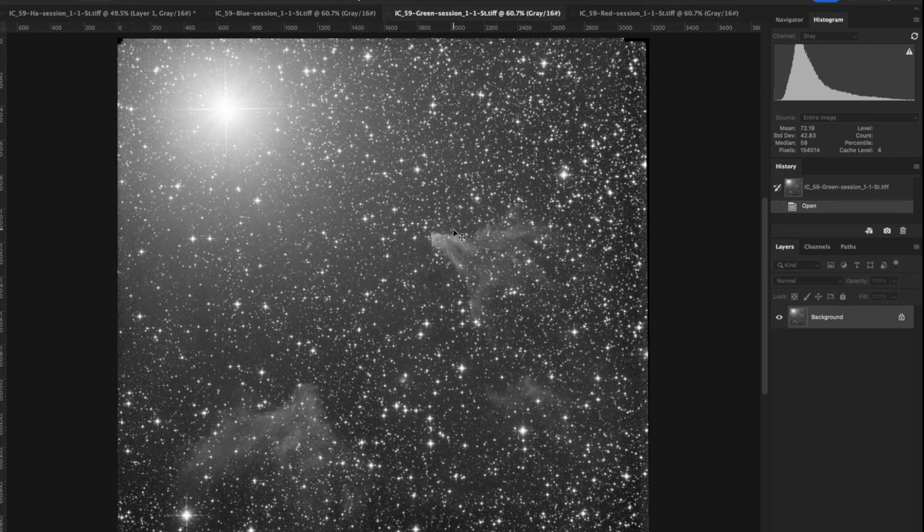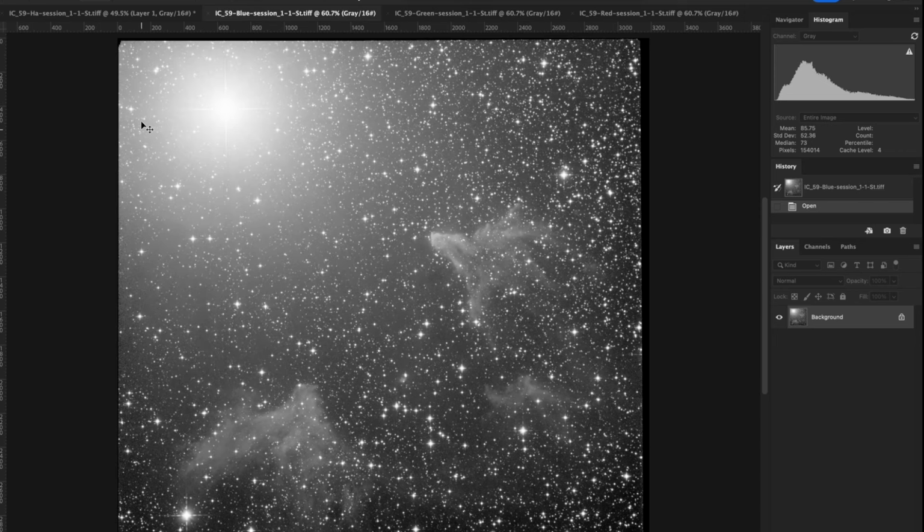If we go over to the green filter, we can see that Gamma Cassiopeiae is much brighter and also causes a slight gradient across the image. We also have some detail and structure in IC63. If we go over to the blue filter, we can see that the star is so much brighter because it is a blue star, so the blue filter is going to pick up more light. And we can also see that there is more detail and structure in the bottom area of the target. So let's combine the hydrogen alpha, blue, green, and red filters together to see the full final image.